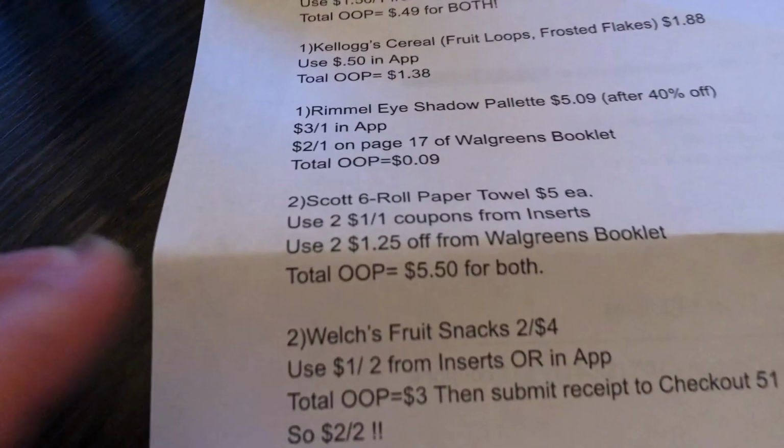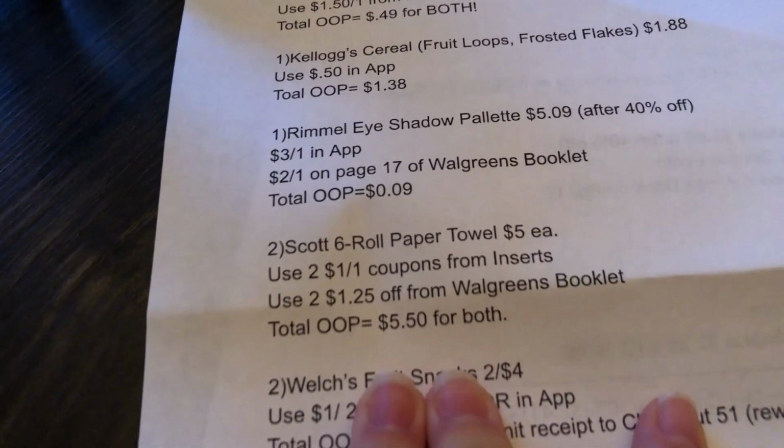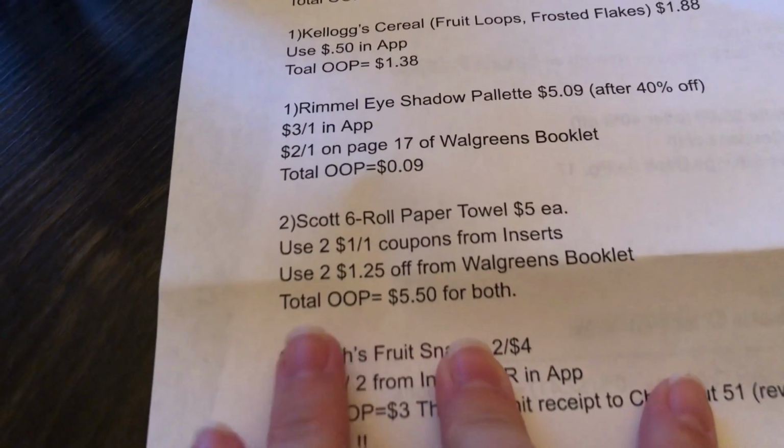Super hot deal. I didn't do that because I don't have any room from that Dollar General haul that I had done like 2 weeks ago or something. I wound up getting toilet paper super cheap, so I stocked up then.